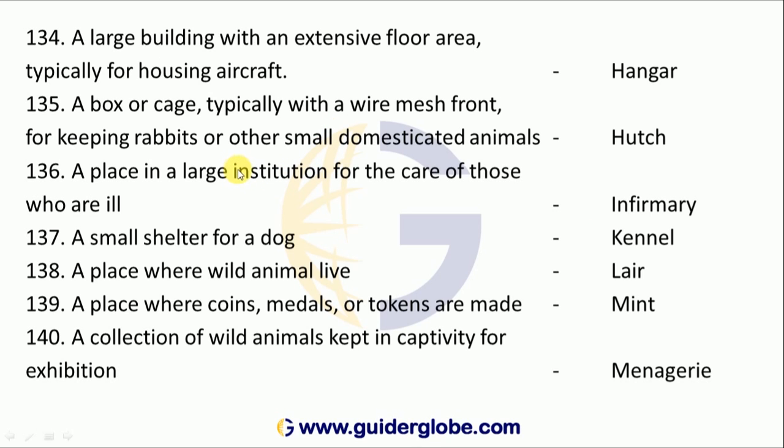We will go to question number 136. A place in a large institution for the care of those who are ill. That is called infirmary. I-N-F-I-R-M-A-R-Y. A small shelter for a dog, just like a small house rich people used to keep for a dog. You might have noticed. That is called a kennel. K-E-N-N-E-L.